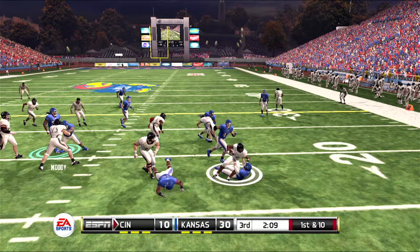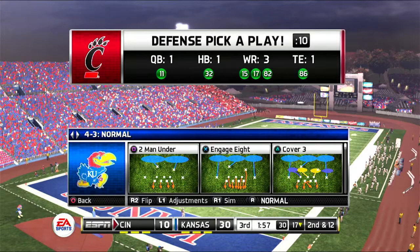Give to the tailback, and he's met in the backfield. And the defense just swarmed over him on that one. Yeah, they were able to penetrate the offensive line and get to the running back before that play even had a chance. It's second and 12. Ball on the 17-yard line.